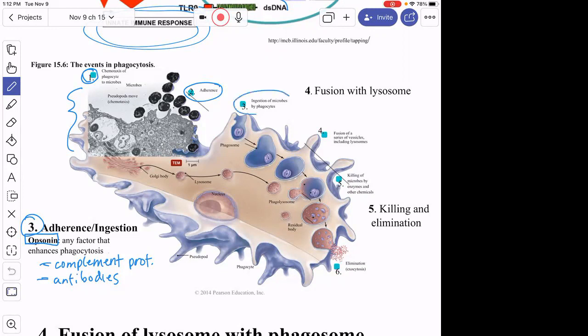And then ingestion. All right, so pseudopods are extended. That microbe or invader is going to be surrounded in a membrane-bound vesicle, which we call a phagosome. And then the phagosome eventually is going to fuse with the lysosome. So lysosomes, that's an organelle that contains lots of digestive enzymes. We're going to look at some examples of enzymes that are in there in a second.